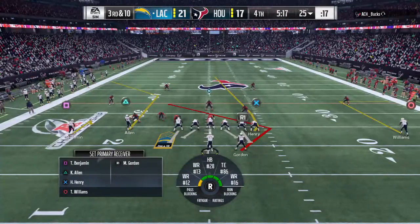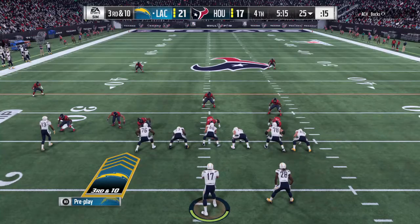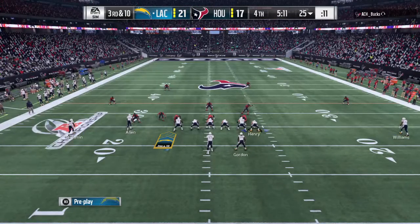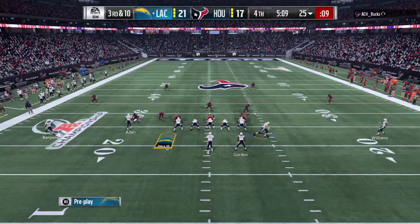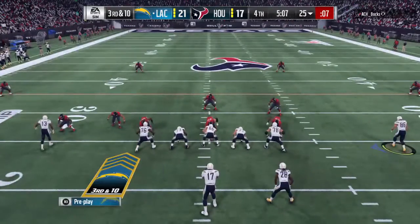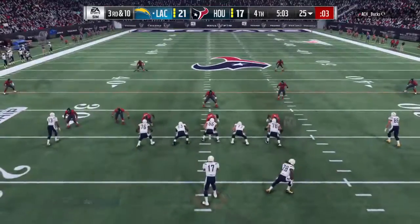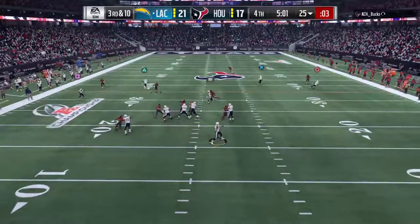And you said key 3rd down. Highlight that word, put it in bold. Here we go. The tight end, Henry, here in motion. Time running out here on the play clock. Throwing, Rivers.